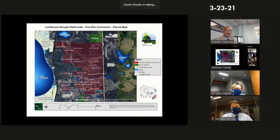This is a slight zoom in on the property showing the various parcels in it. I do want to point out one particular parcel, if I can show it on my screen. I don't know if y'all can see this, but there's a 40-acre parcel that does not touch a public road. And I'll mention that later in the presentation, but that's only one 40-acre property that has that condition. Otherwise, there's numerous access points to this property.